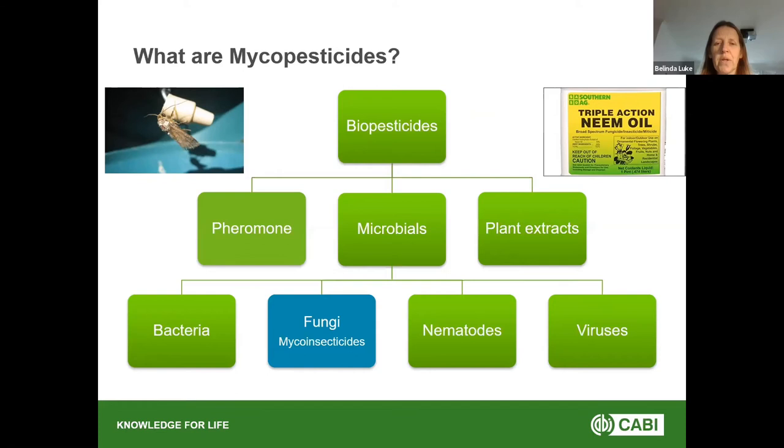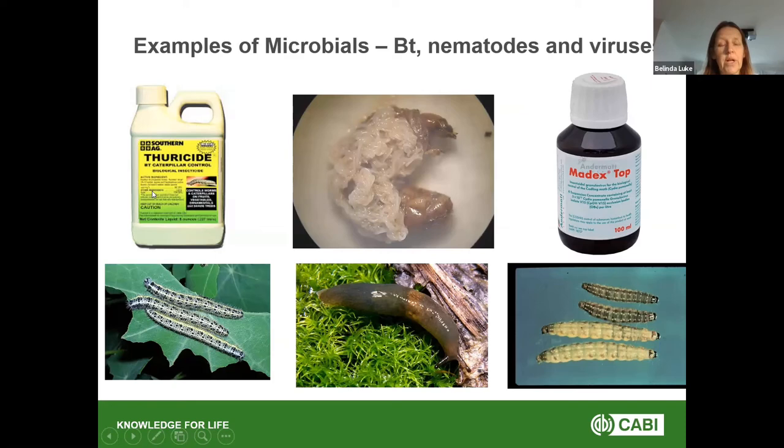But what we're interested in is microbials, and these can be split into a further four categories: bacteria, fungi, nematodes, and viruses. And I'm going to go on and talk a bit about those now. So bacteria, which is this container on the left-hand side, and viruses, which is the container on the right-hand side, are very good at controlling caterpillars, the lepidopteran pests. In the bottom right-hand picture, you can see these two black larvae have been infected with the virus, and there are two non-infected ones at the bottom.